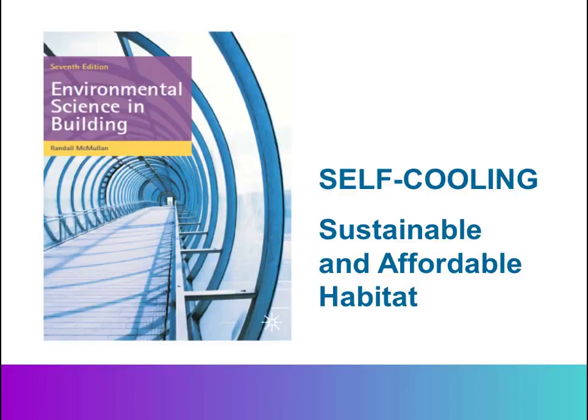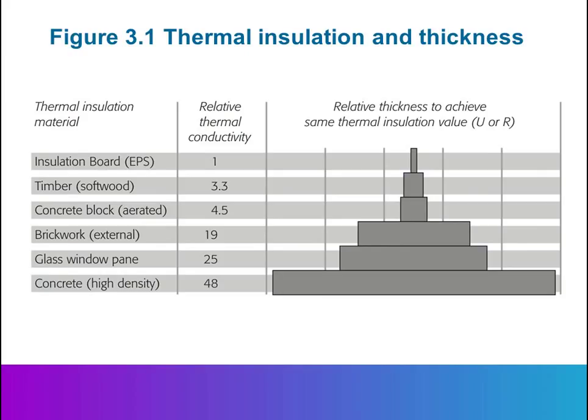There is no single magic bullet to solve sustainability. It's a multi-pronged approach requiring every stone to be turned and backed up by scientific research. Affordability is considered over the entire lifespan of the project and not just the initial outlay of the project. Let's get started with thermal insulation.